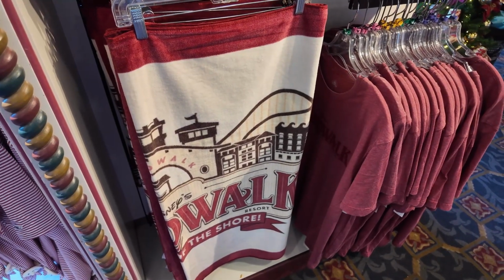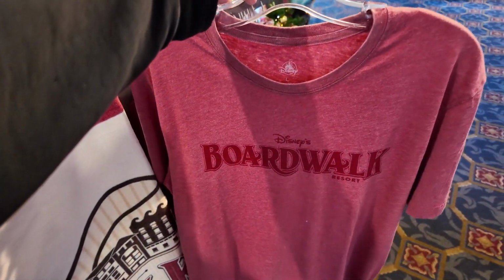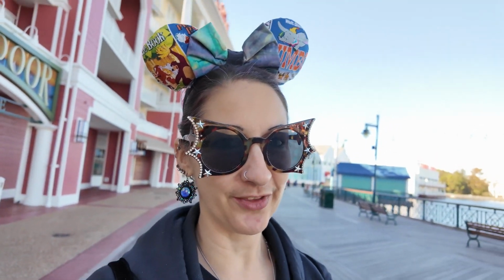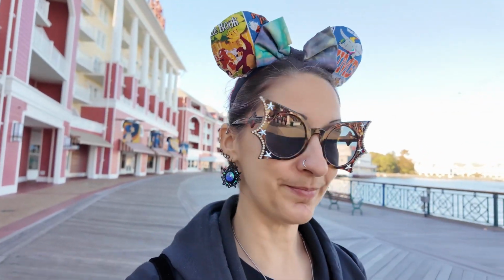They also have beach towels as well as t-shirts. So those two shops were in fact connected to each other, so I walked through both of them. And now I'm back outside and we're continuing on.